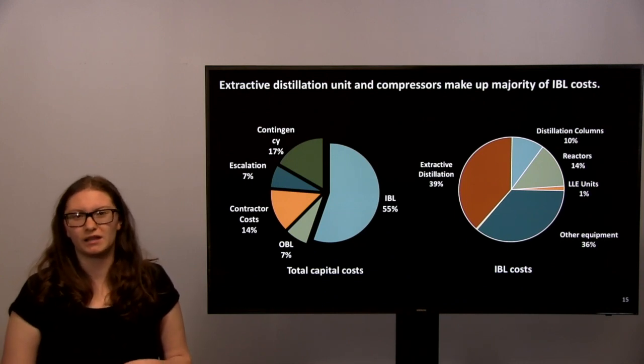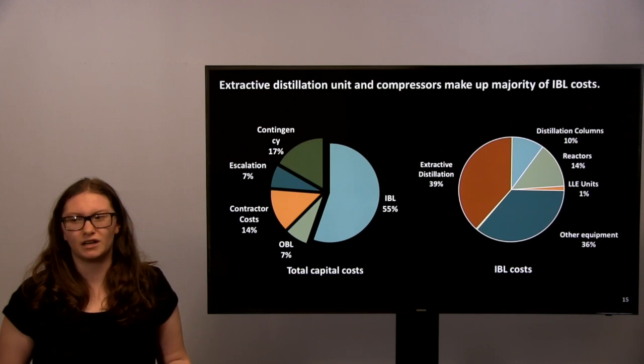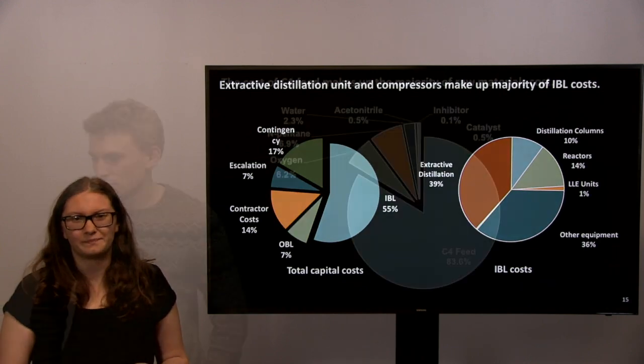Additionally, we have other equipment that accounts for a lot of the capital cost, which includes compressors, which are necessary to ensure that the recycle streams are meeting specifications to go back into the system.